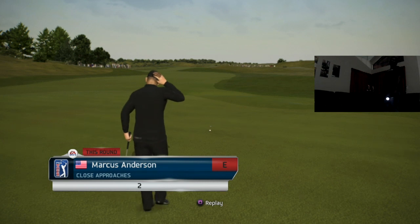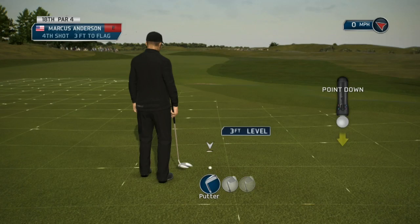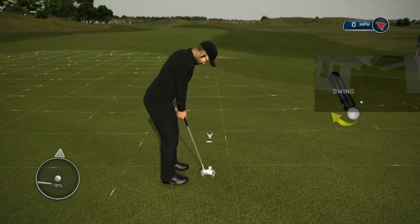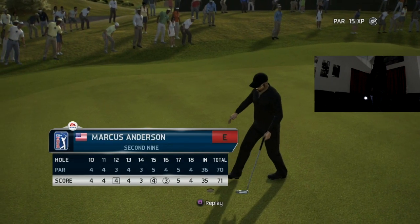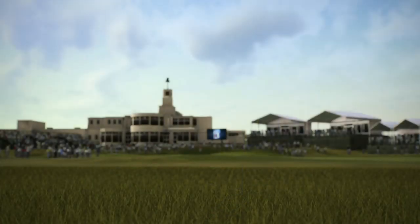And he misses another birdie opportunity on 18. Just a little outside the comfort zone here for a tap in, but he should be able to make this. And he should finish the day at 1 over, the tournament at even. So we'll see where that lands him after we take a look at his 18.